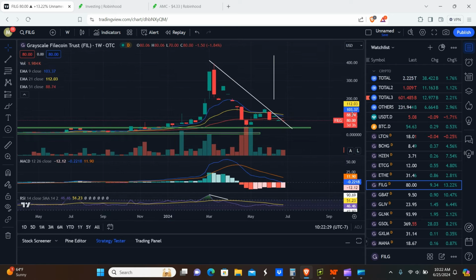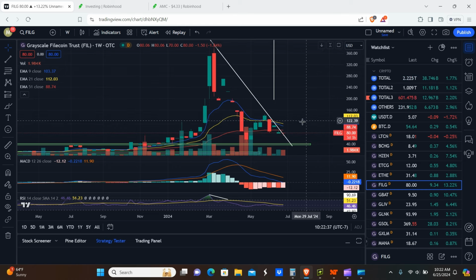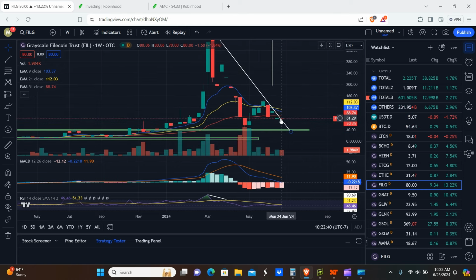Phil G, inverse head and shoulders has not played out yet. So you have your shoulder, head, shoulder. It looks like it wants to break, but nothing yet. So in terms of getting in for a confirmation move, where it currently is, assuming it closes the week green, would be about as good an entry as you're going to get. If it closes green above this trend line, that would be a confirmation entry.